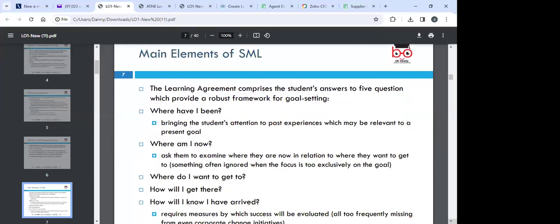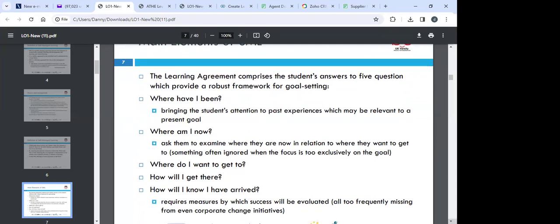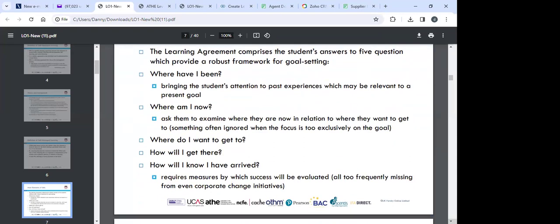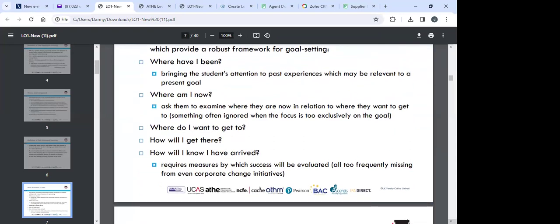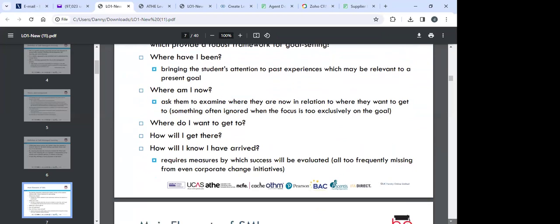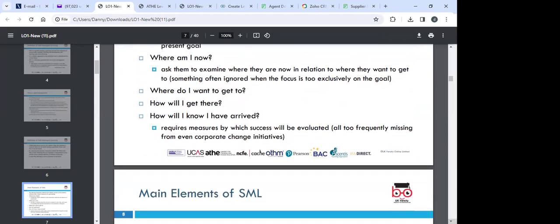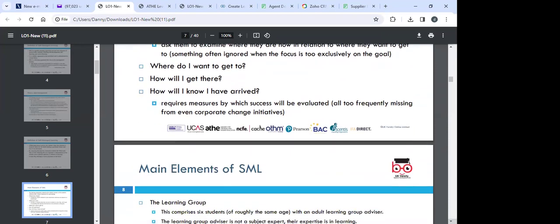The learning agreement comprises the student's answers to 5 questions, which provide a robust framework for goal setting. Where have I been? Where am I now? Where do I want to get to? Very important. How will I get there? How will I know I have arrived? It's because measures by which success will be evaluated are too frequently missing, even from corporate change initiatives.